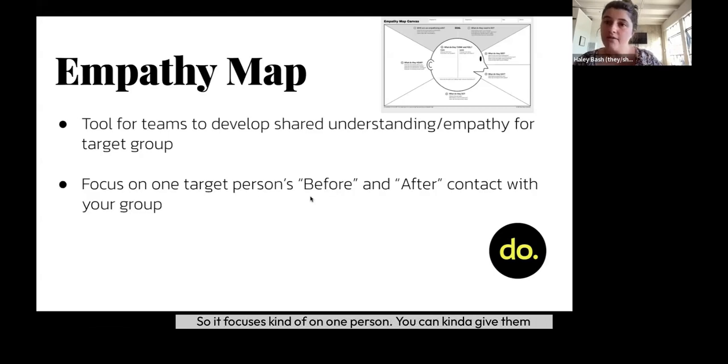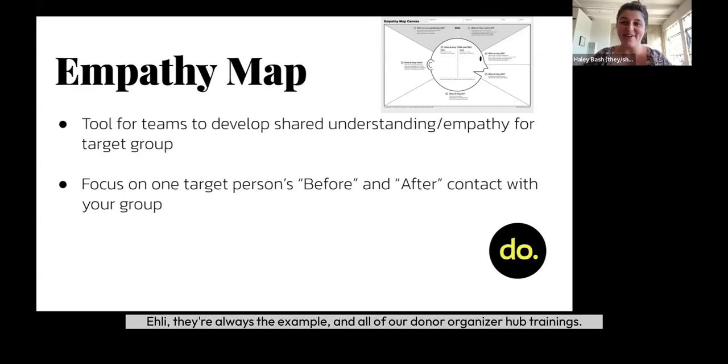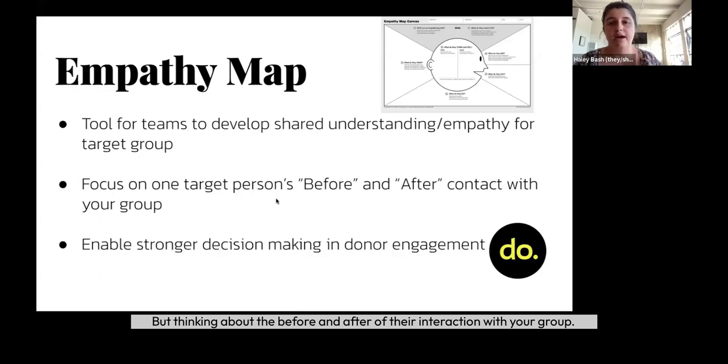It focuses on one person. You can give them a name. You can say, my target donor is Ellie. Shout out to Ellie. They're always the example in all of our Donor Organizer Hub trainings. But think about the before and after of their interaction with your group.